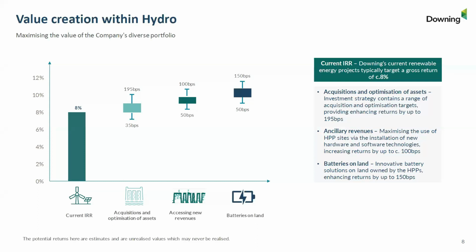And that 35 to 195 basis points on that first bit there, that is the bit reflecting actual value that we've created in the portfolio to date. So each acquisition that we've made, we've realized between 35 and 195 basis points of value. To give you an idea, if we were to replicate this on the whole portfolio, 100 basis points on the portfolio is worth about 13 million pounds. So we're shooting here for quite a lot of value relative to what we're holding the portfolio at the moment.